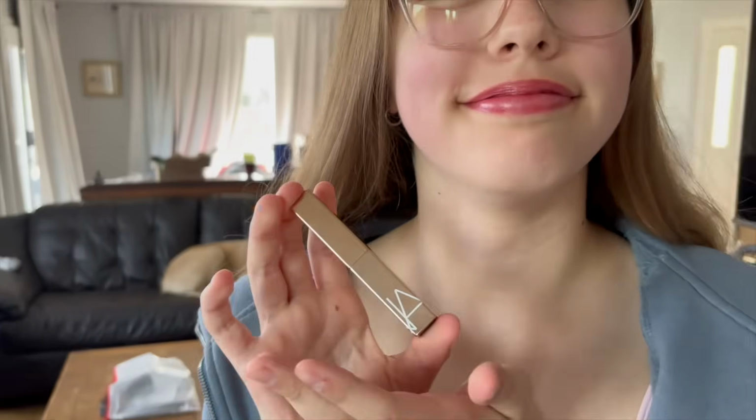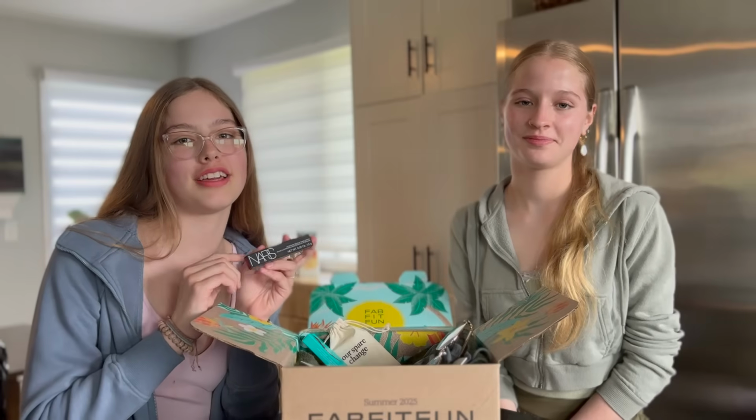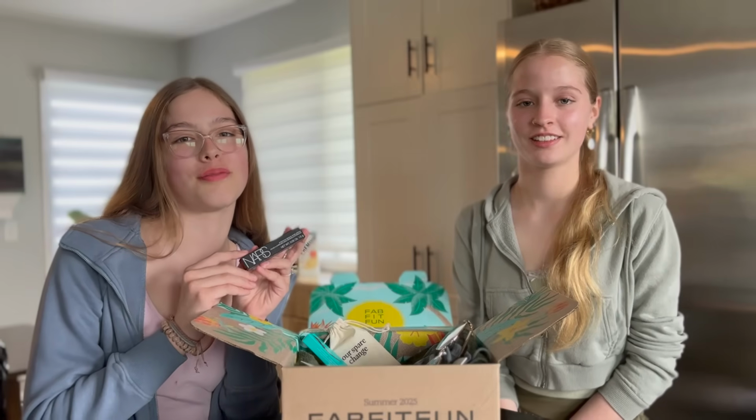My next pick was the NARS Lip Shine in the color Wild Ride. This has a retail value of $32. I picked this because I love lip products, and I already put this on, and it goes on so smoothly, and I love how bright the color is.